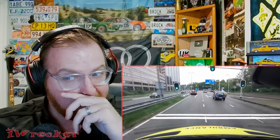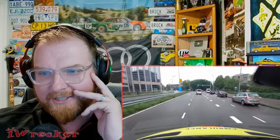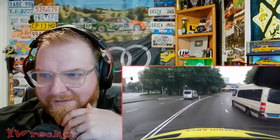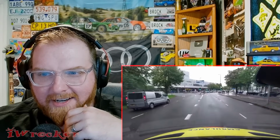Wow. Pretty impressive. Everyone somehow just made room, and they do it quick. It doesn't take long either. It's a very quick response, and the ambulance just threads the needle right through.